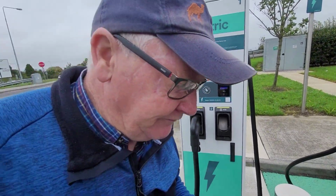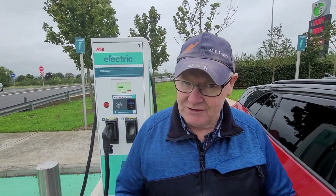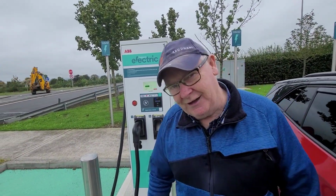Now, having said that, you must also remember that the car is currently at about 68% charge, so you're never going to get your full rate of charge, unless the battery was down at 10%, 20%. But at the moment it's charging at 53 kilowatts. It's alright. It's not great, but it's alright. We'll go in for a cup of coffee and I'm going to see if I can get the manager to come out and give us a bit of a talk. So we'll pause for the moment and we'll get back on in a few minutes.